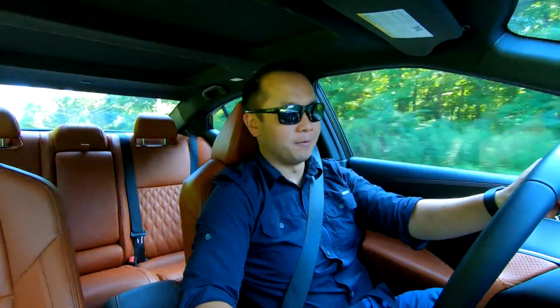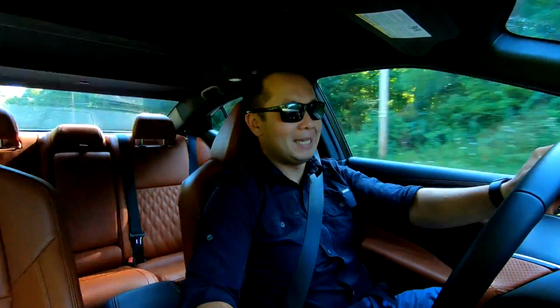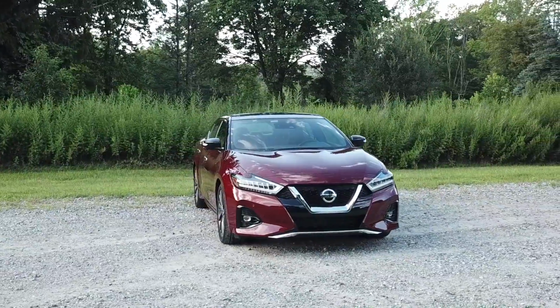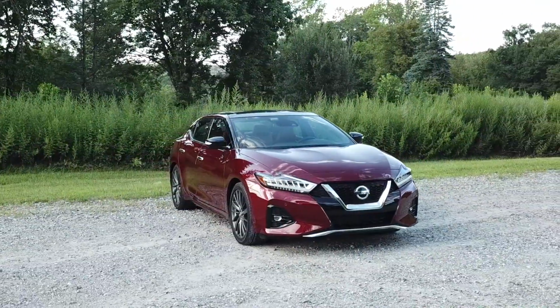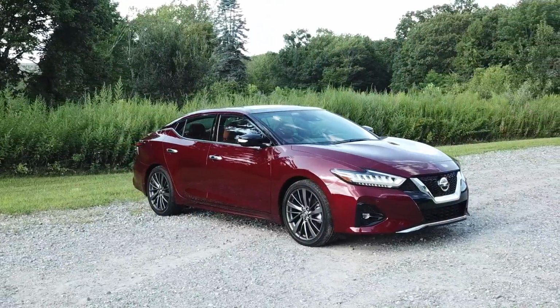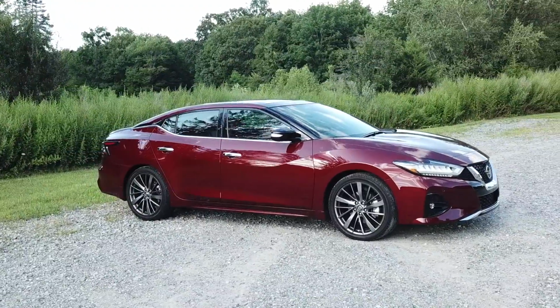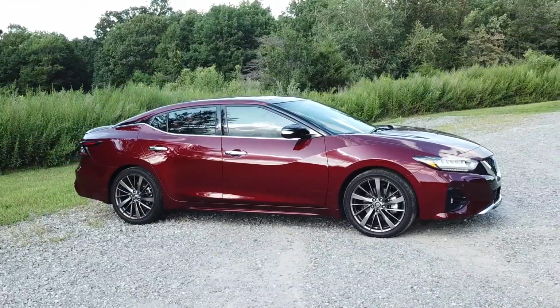So a couple of post-race thoughts. Before I get into any of that, you may notice that I'm sitting in a totally different car. This is not the 2005 Volvo S60R, which I autocrossed in. This is the 2019 Nissan Maxima Platinum Reserve. This thing's been processed and aged for the past 7 years and sitting in a basement somewhere. This is the top of the line Nissan Maxima. This is their largest sedan in their lineup.